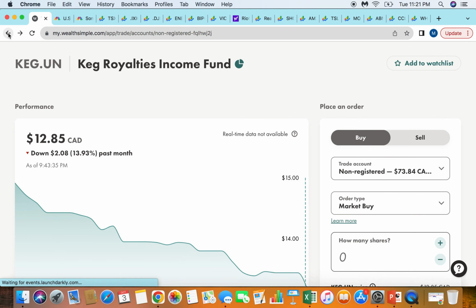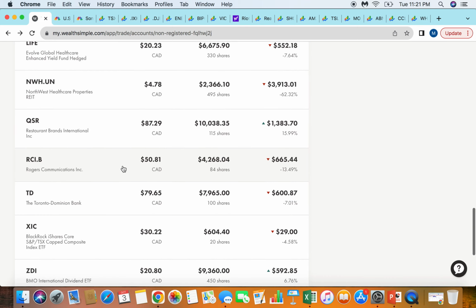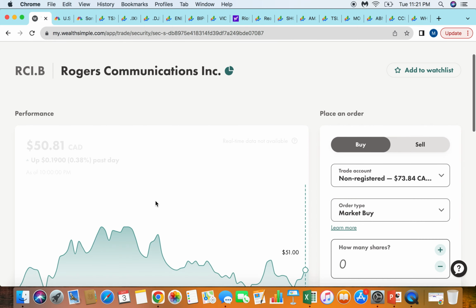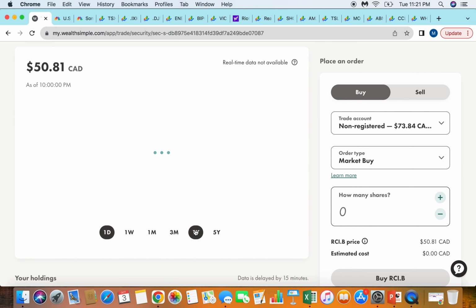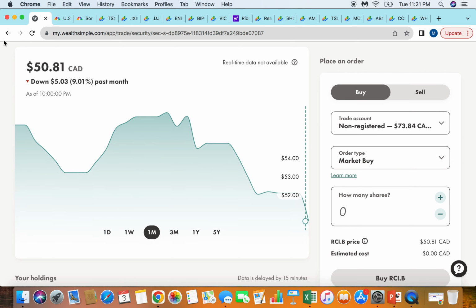Bam, down 14% in a single month. Continuing to go down here, some of these other stocks like Rogers, high debt load, as well as trades like a bond-like alternative as well. In the last week, down 6% here. In the last month, down 9%.